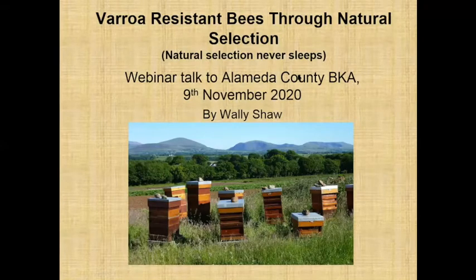Okay, right. So this opening slide just shows one of our apiaries. We don't use this one anymore, but it has rather a nice view looking south across the mountains of Snowdonia, and Snowdon itself is off to the left-hand side. This apiary was good in many ways, it was just too windy. So we abandoned it some years ago, but it makes a nice picture.